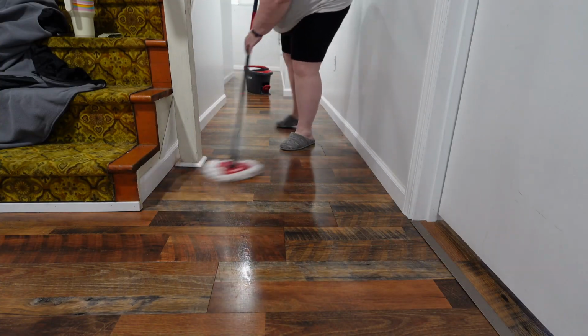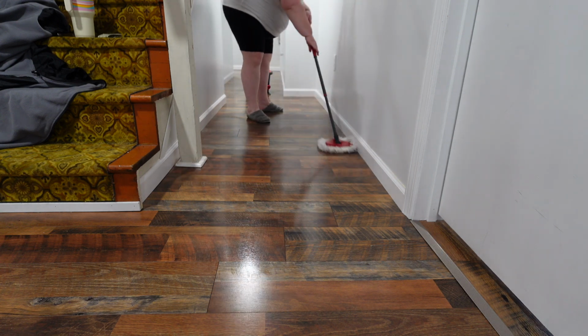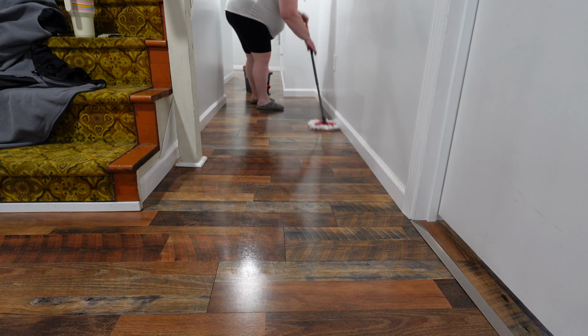All right, we're getting this front end of the hallway mopped with my O-Cedar. And again, you saw I just filled up the bucket and I used some powder Tide.